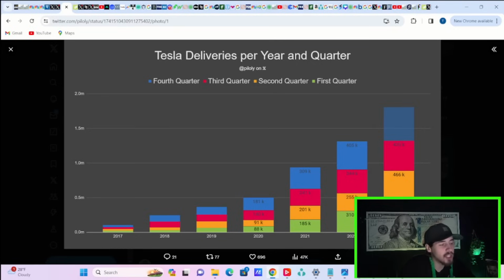And this is a chart of what Tesla's total deliveries are going to look like. Wow, that's pretty much stair-stepping every single year. It's hard to make the argument Tesla's growth is actually slowing down right now. And 2024 is very uncertain, but I would argue Tesla's likely to beat Wall Street's estimates by quite a big margin.